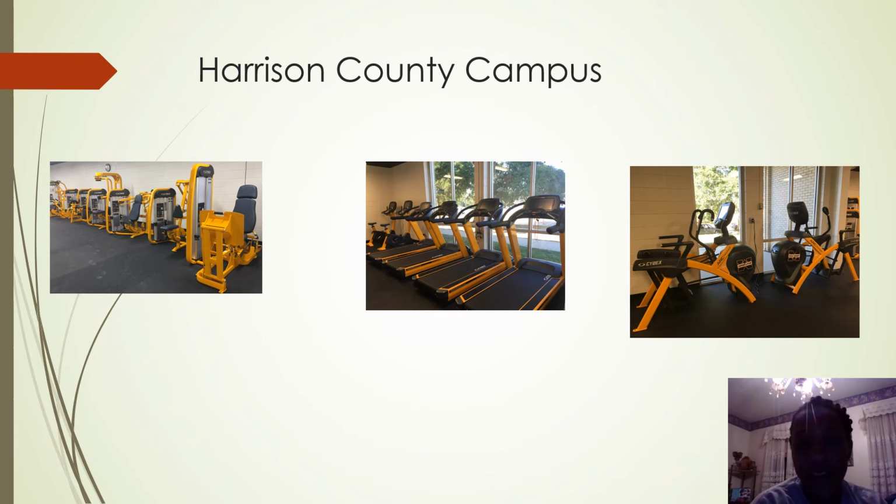So since they stay in the dorm, they live there, they get up at different times to come. Whereas at the Harrison County campus and the Jackson County campus, everyone commutes. So it was not as likely for students to want to work out and go home, or come there early to work out.